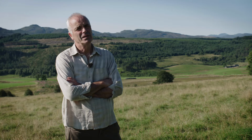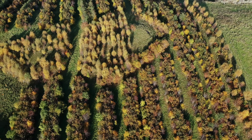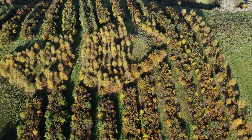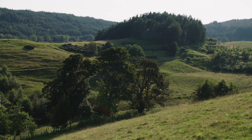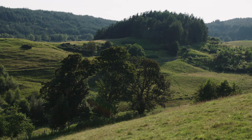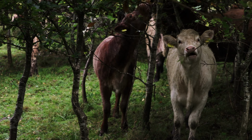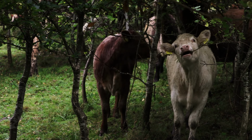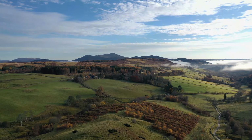I would say to anyone farming in the uplands, you've got to think about planting trees in some shape or form, because your stock are going to need more shelter because of the way our weather is going. You're also going to need to capture more carbon on the farm, and agroforestry makes sense because you don't necessarily lose your grazing long term if you're worried about that aspect. So it's a win-win situation.